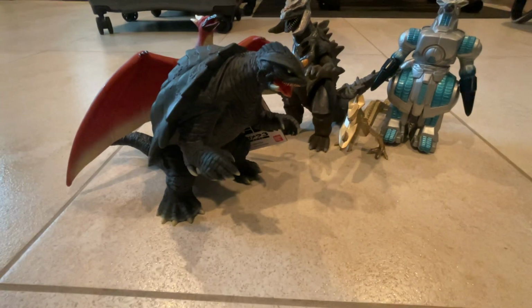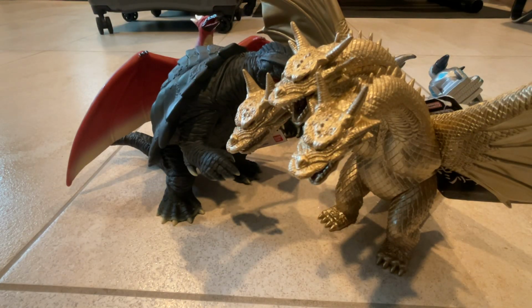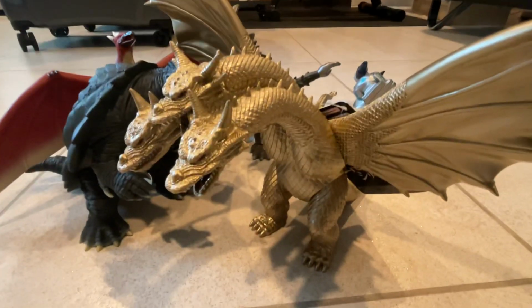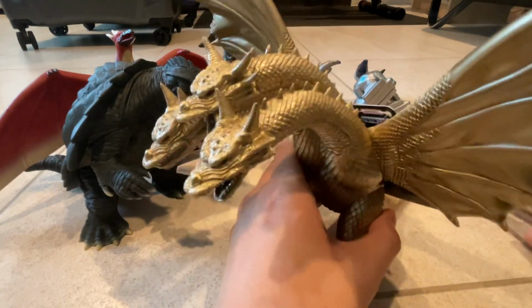So yeah, let's begin. The first figure I picked up from the Godzilla store was the 1999 King Ghidorah from Godzilla vs. King Ghidorah. And boy, oh boy, I love this guy. I actually love this guy a lot because this is my number one favorite King Ghidorah design.